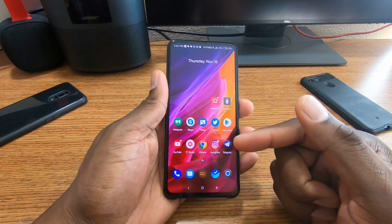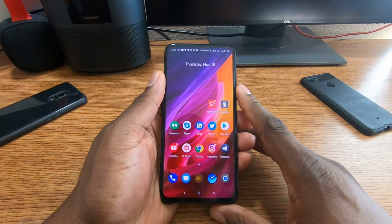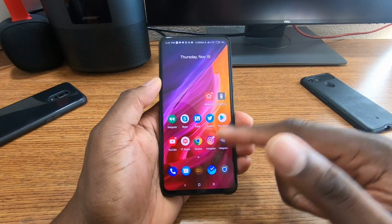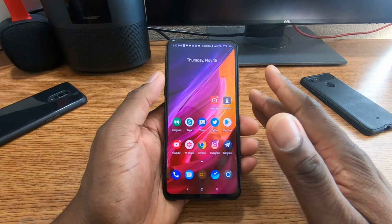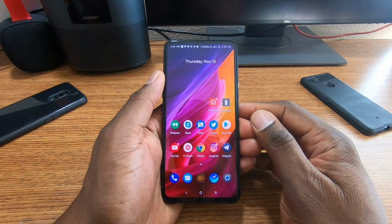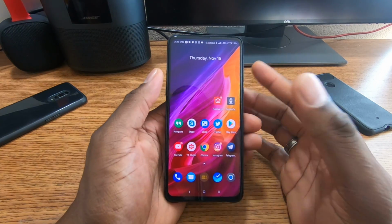But I'm running a different launcher on here. For those that are asking, I'm running different launchers. Nothing wrong with the stock launcher. I like the MIUI. But I wanted to get the app tray, and I was like, you know what, I'm just going to go ahead and install this other launcher. But nonetheless, a little over 7 hours of screen on time, a little over 20 hours off the charger. That's a good look.